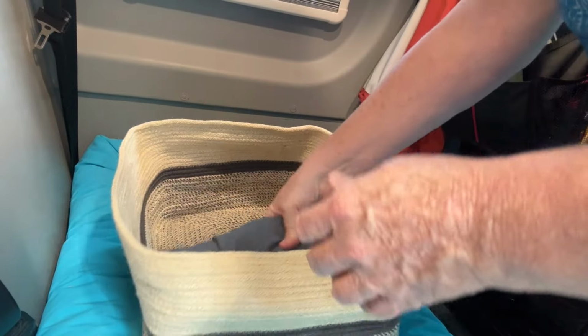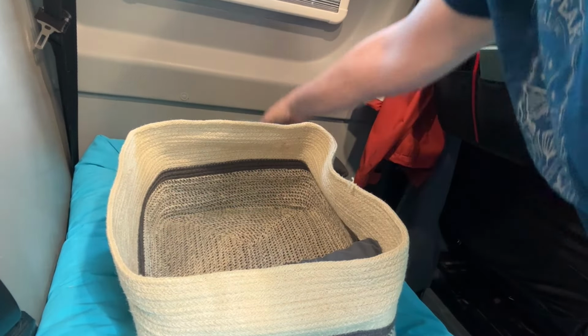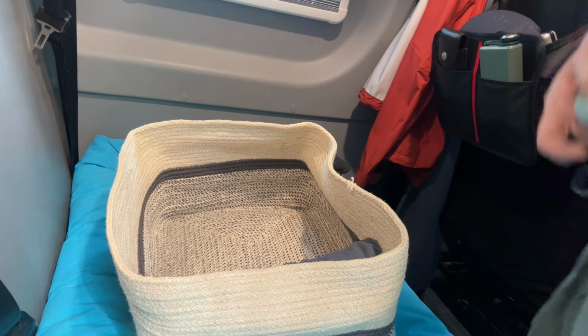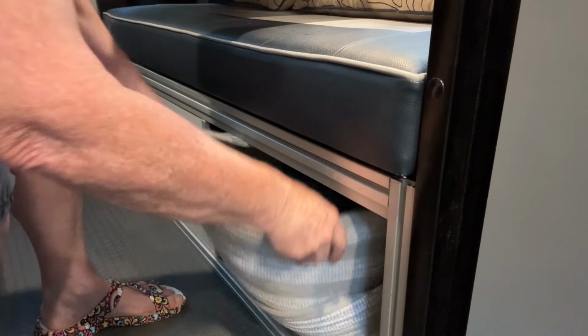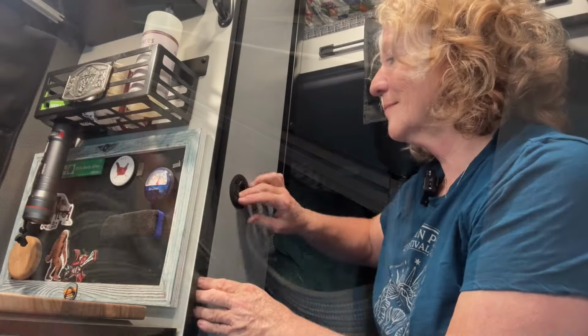If we roll our clothes up, we can get a lot of clothes in these baskets, but in the wintertime, it's a little bit more challenging with thicker clothes like sweatshirts and jeans. So we have these 2 baskets that we keep in the garage lounge system just in case.